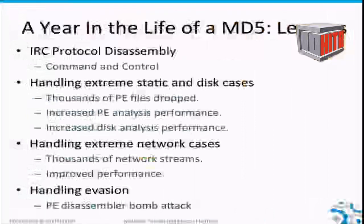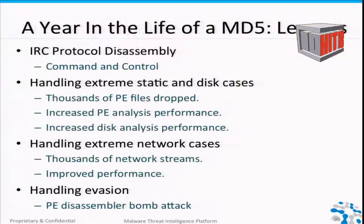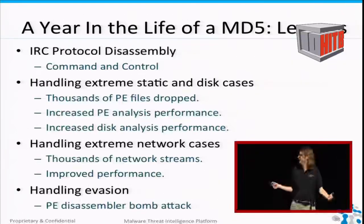So what do we learn from this one single sample? Honestly, I initially found it because I was looking for IRC protocol disassembly. That's easy. We also learned how to handle extreme static in these cases.